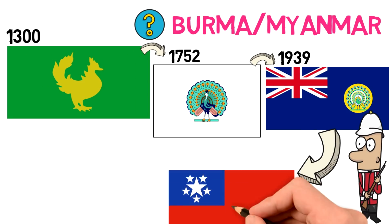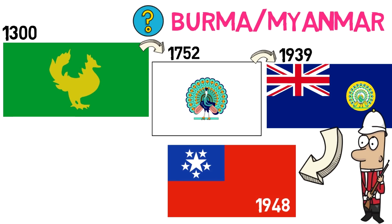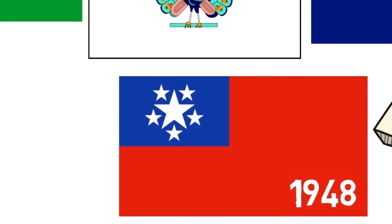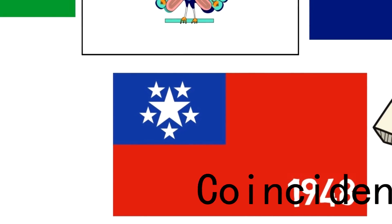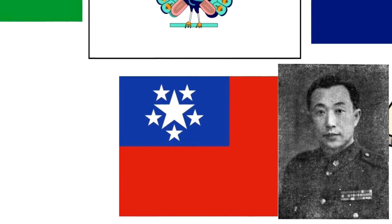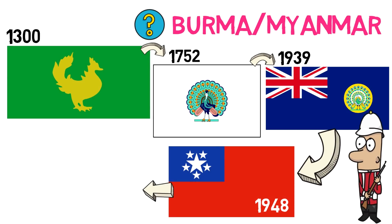But once they became independent again, they adopted a strange flag, one whose template is identical to that of the Republic of China, now Taiwan, a red field with a blue canton and a white symbol inside it. In Myanmar's case, a number of stars. However, as far as I know, the similarity to the Taiwan flag is coincidental, although a few people claim that some Kuomintang leaders fled to Burma instead of Taiwan and rose to power there, making this the flag, but I have no idea if this is true or not.